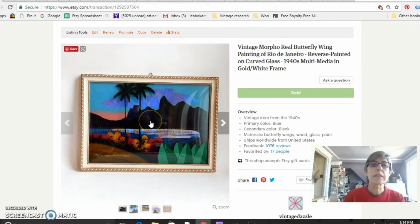And last but not least is this Morpho butterfly wing painting. I'm always fascinated and a little bit grossed out by this type of thing, but like these clouds and the lake is all made with iridescent butterfly wings, and then it also has this domed glass over it that's painted from the inside, so it's a kind of multimedia thing. It came from my sister-in-law, so I paid nothing for that. And I believe it sold for $28, and I still have another one of these listed for sale.